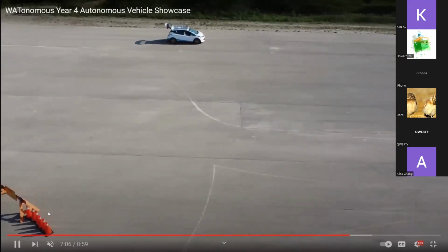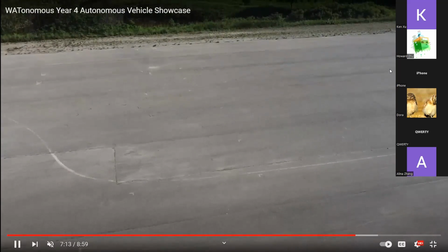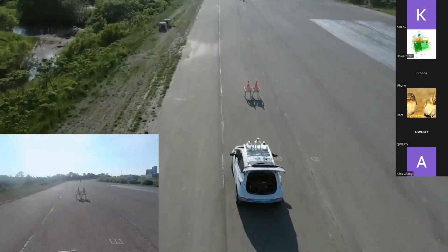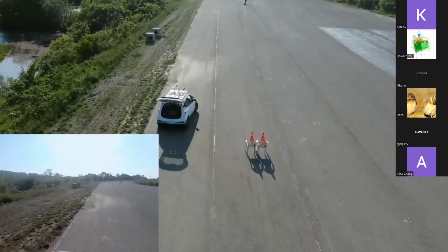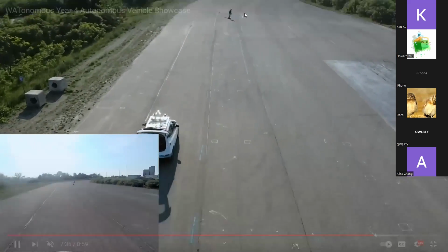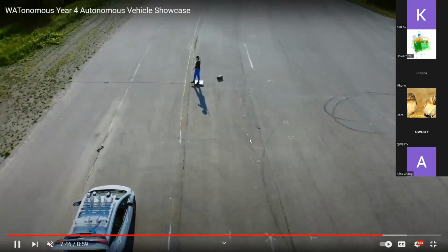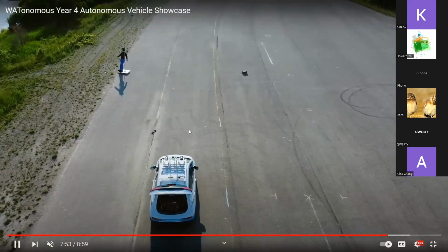As you can see, the car successfully avoided these obstacles. There are also more obstacles coming up. And there's a fake person there. You will see the car stops for the fake person and waits for it to cross. And then the car goes again.